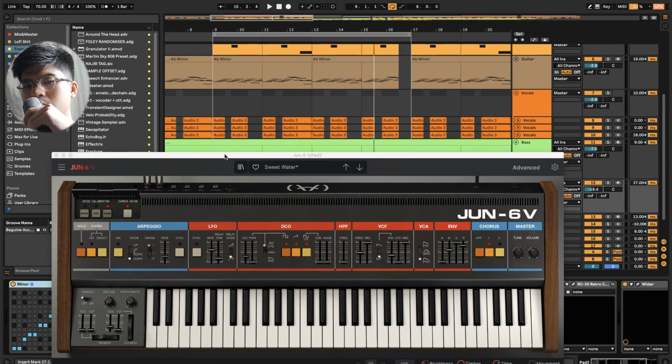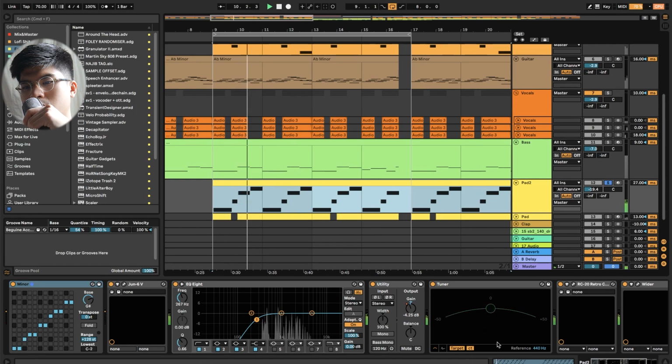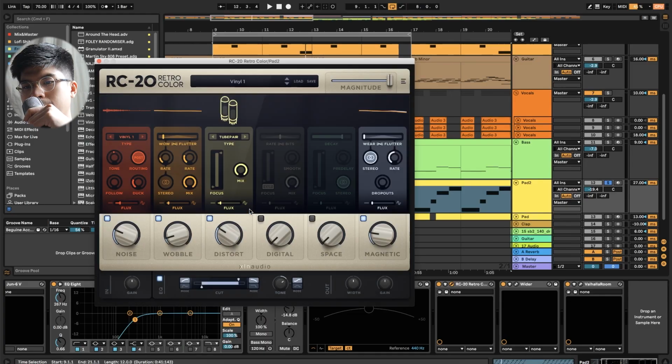Then I added this pad. I think it's a Juno, yeah, it's a Juno 6 pad. Sweet Water is the preset that I picked. RC20 as usual, this is the preset I use. Wider, and then I put a lot of reverb again.